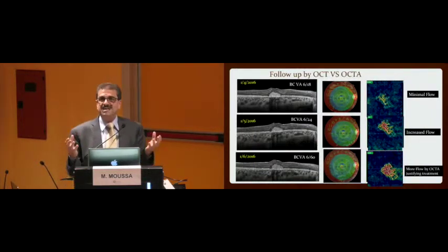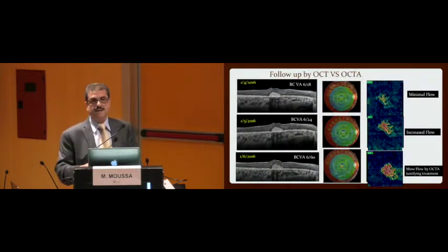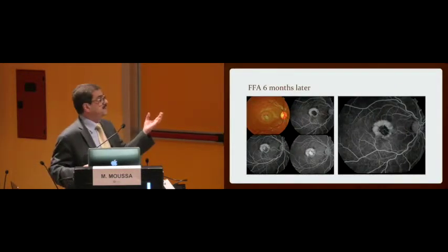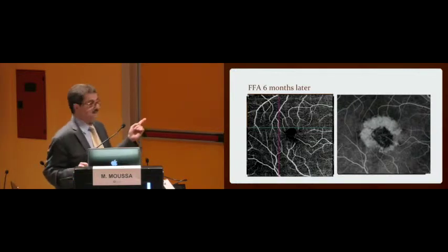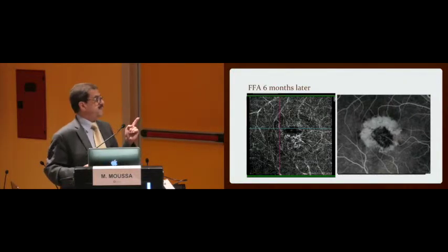Why? Because I didn't have the confidence to depend only on OCT angio in following up this girl. And look at this, I repeated the fluorescein by myself, and I looked at it, and I magnified. There is a vessel supplying this CNV. It looks like CNV started in the retina and then dipped down to the choroid. And this is the superficial plexus, but look at the deep plexus. Most of the things is at the level of the deep plexus.